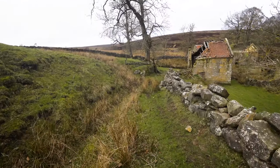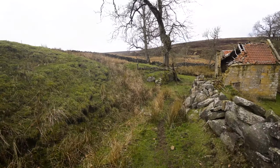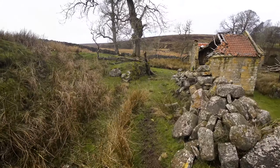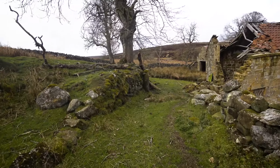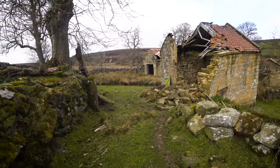You can see why it became abandoned, because everything you wanted had to come up from Hartoft or from down the moor along this little trackway, which plainly once motor cars and such became the norm. It wasn't really tenable.